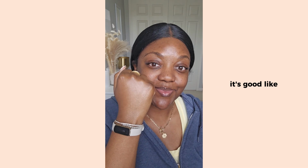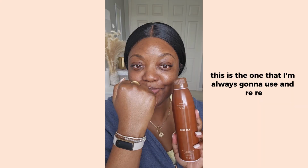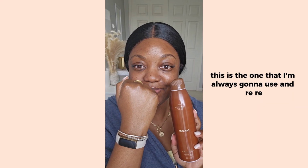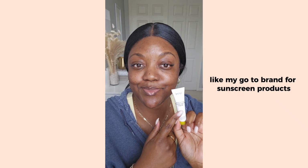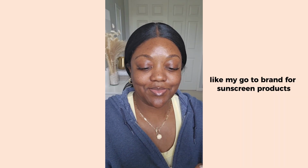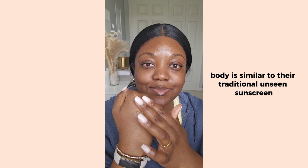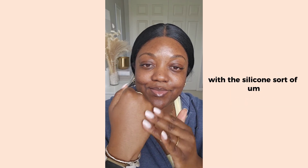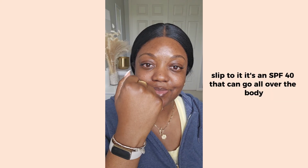It's good. It's better than what I even thought it was going to be. And I know that this is the one that I'm always going to use and purchase. Y'all are going to get tired of me talking about Supergoop, but it's really just my go-to brand for sunscreen products. The Unseen Sunscreen body is similar to their traditional Unseen Sunscreen with the silicone sort of slip to it. It's an SPF 40 that can go all over the body.